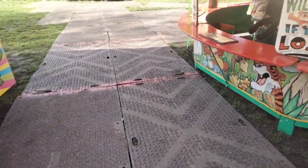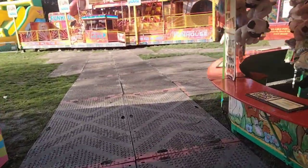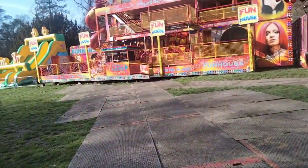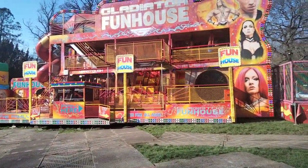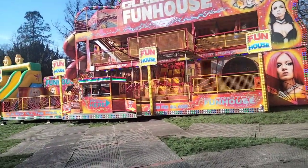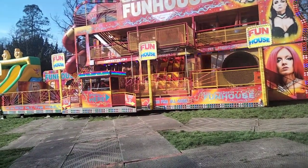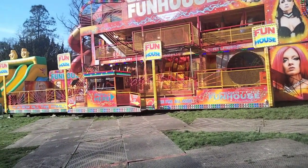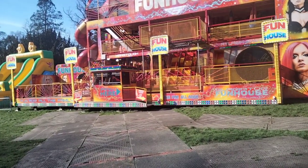We've got some boarding down here. Like I say, this crane was underwater. Let's have a quick look at this lot. This one's crazy, this one's fun. The people are saying it's number one. Okay, set this way, join us now on the Crazy Funhouse. So your Gladiator Funhouse, I think, correct me if I'm wrong, but I think that's owned by Philip Stevens.